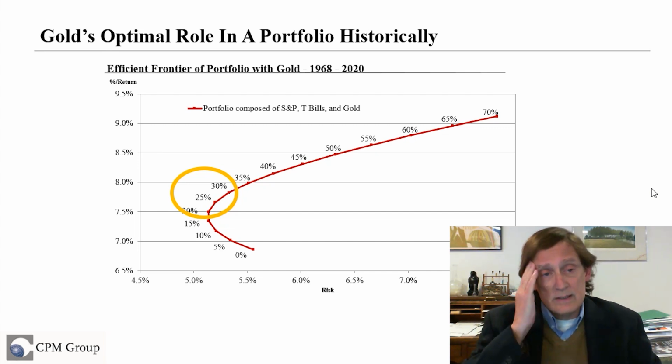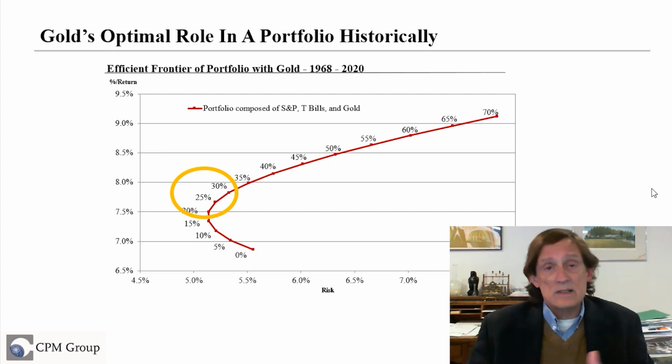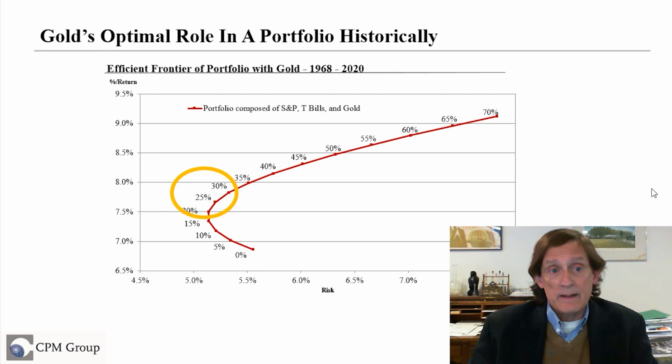Ibbotson had actually done this looking at gold prices from 1968 to 1980. And at that time, the risk-reward profile that was optimal, the level at which you had increased the returns more than you had increased the risk by adding gold to your portfolio, was about 5 to 10%. CPM Group has updated this repeatedly, and we've updated it, I guess, most recently through 2021. I believe this data is actually through 2021 and not 2020. But it's pretty much the same because you're looking at such a large period of time.